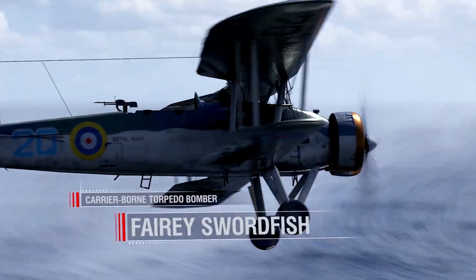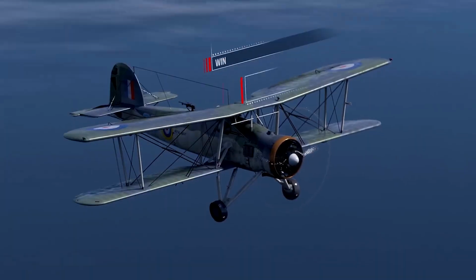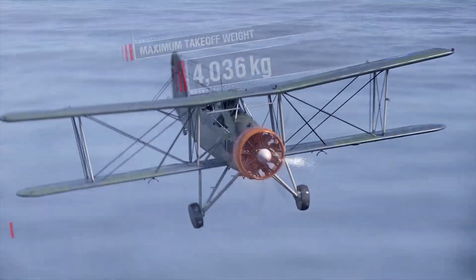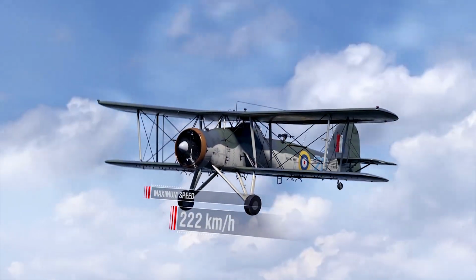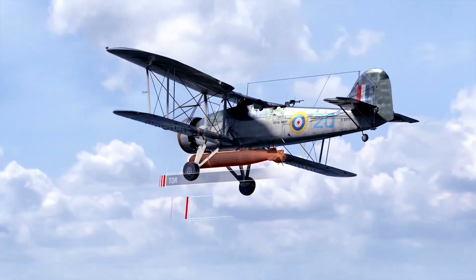Fairey's Swordfish performance characteristics. Length 11.07 meters. Wingspan 13.8 meters. Maximum takeoff weight 4,036 kilograms. Engine Bristol Pegasus 3M, 690 horsepower. Top speed 222 kilometers per hour. Combat load 3 bombs. Bomb weight 227 kilograms. Torpedo 702 kilograms.